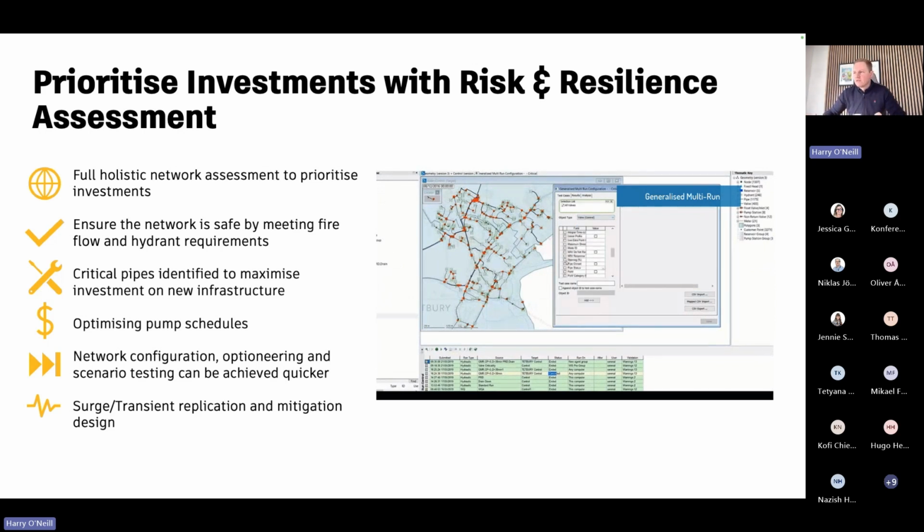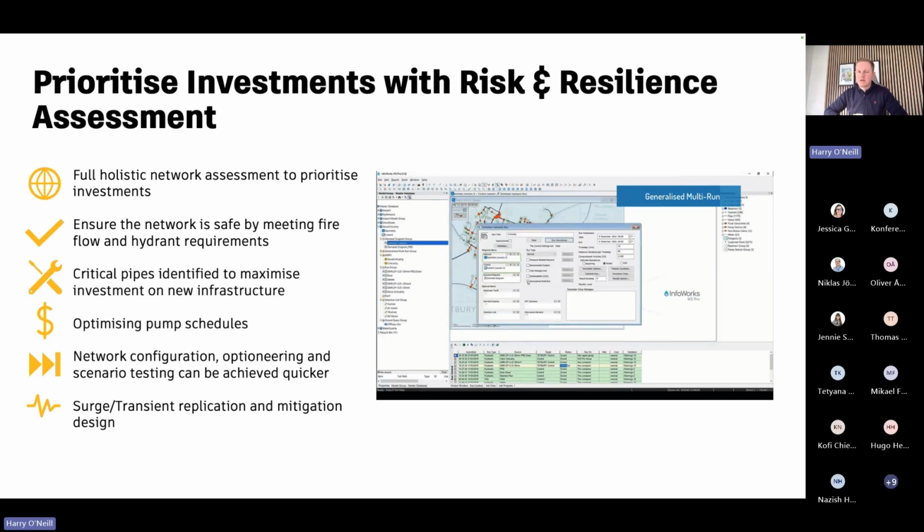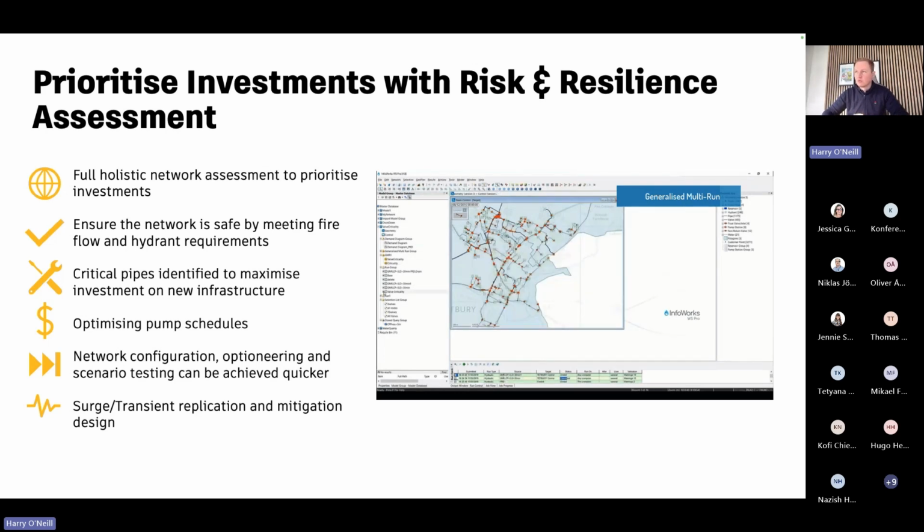We can have a look at various things, like if we have a surge or a transient event that happens, closing various different valves, or if we have a pipe burst or leakage, to see where that's happening and what the impact is on the wider network. And as I say, where we need to prioritize our investment and our work orders.